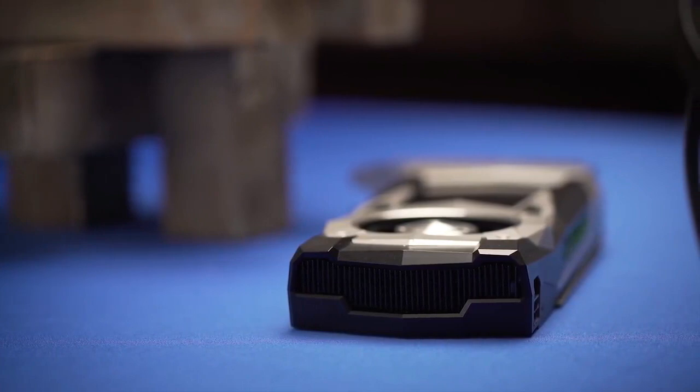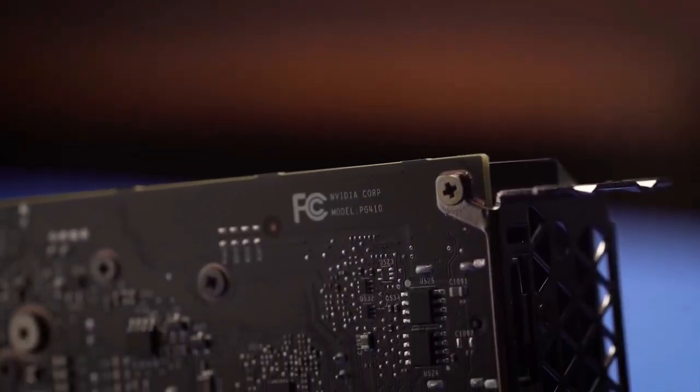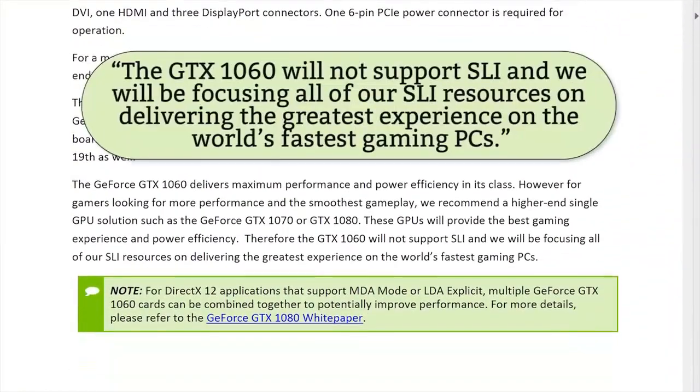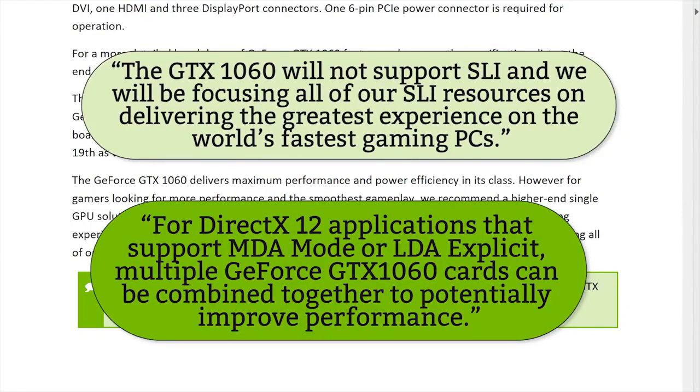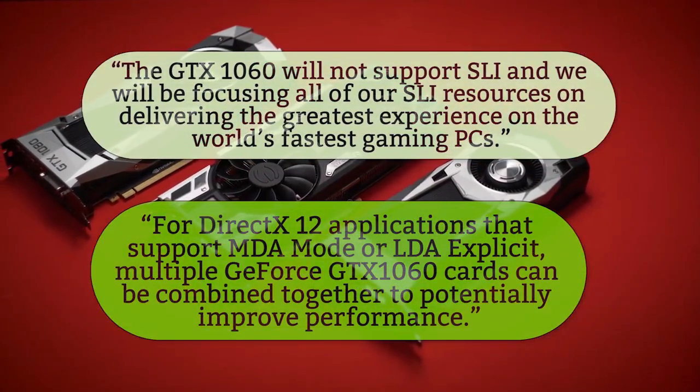But what this card doesn't have, to much surprise, is an SLI connector. Now, Nvidia's official statement on this, more or less, is that if you want more performance, you should just buy a 1070 or 1080 instead of 2 1060s, citing that they would rather focus their support on SLI setups for those cards instead.